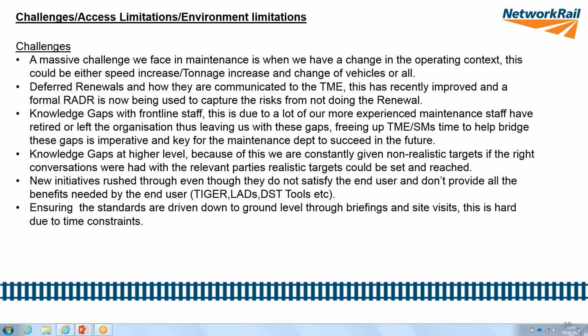New initiatives are rushed through, even though they don't satisfy the end user and don't provide all the benefits needed by the end user. So Tiger, Lads, decision support tools. Insurance standards are driven down to ground level through briefing and site visits. This is hard due to time constraints. So we'll carry on.